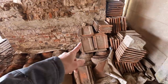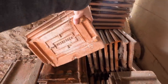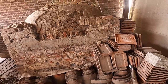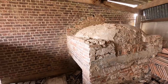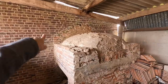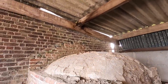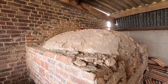These are more new ones, and newer, I don't know when, but you can see here, looks Belgian. Somewhere in Belgium they were made. And this is the oven itself. You can see that the roof was removed, but the oven has a separate roof. It's not bad right now for the oven because it's covered and it's not being destroyed by the rains.